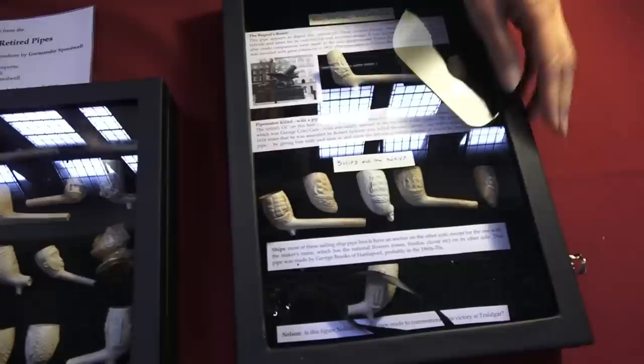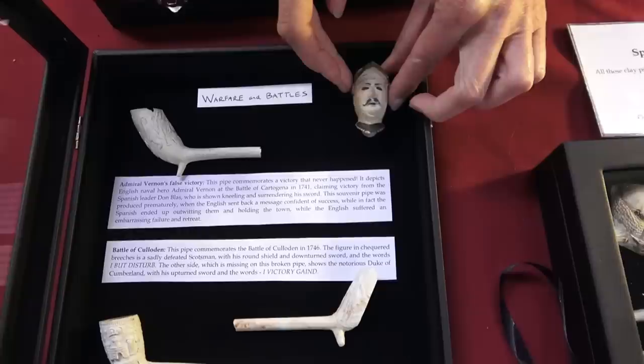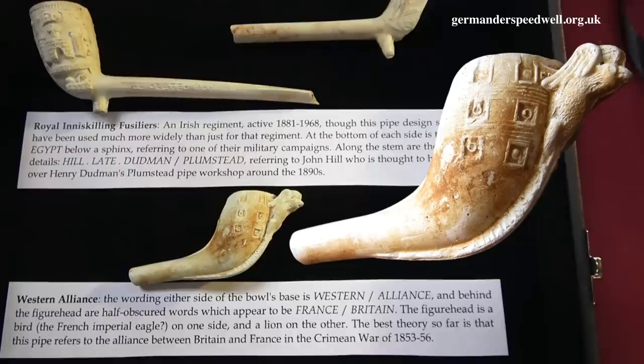And also on the theme, we have battles, a beautiful knight here. Oh yeah, he is. A beautiful French hand-painted knight pipe. And one which I think is most likely about the Crimean War, the British-French alliance in the Crimean War.